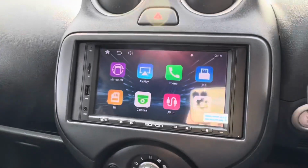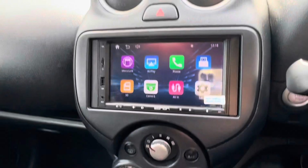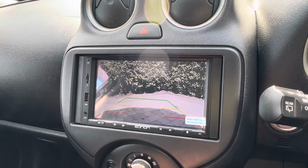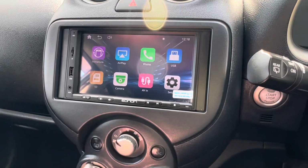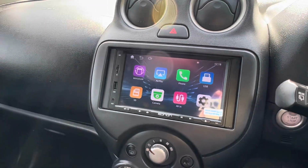What I want to do is put the car in reverse. I've just started the car, and there's your reverse camera. This is something called an AHD reverse camera, which is the highest definition reverse camera you can get. We didn't put a CVBS one. It makes a real difference on these cars having a reverse camera. It really, really does.